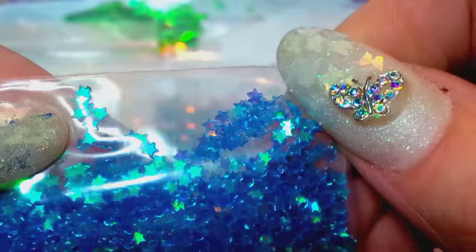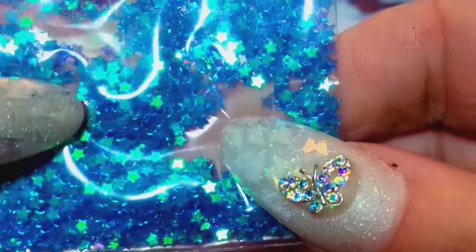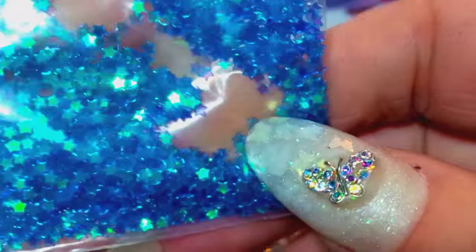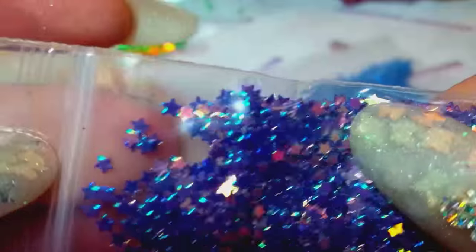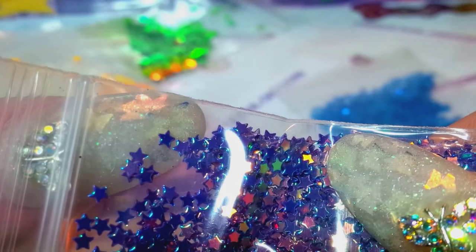These are really super tiny. I don't know if you can see how small those are. Stars. These are kind of cool. I might actually get these. They are like a blueberry color. They're kind of holographic. I kind of like these. And then she sent them in purple. Again, I'm really liking these. They're so small. I don't know if you can see that next to my nail, how tiny these are.